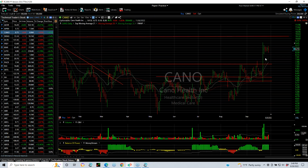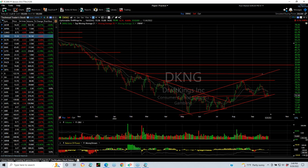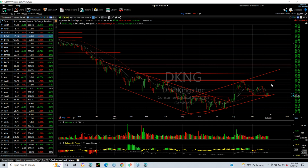CANO broke out after it looked like someone may be interested in acquiring them. Beautiful rounding bottom, breakaway base, and now a flag. DraftKings came down to support in the trend line and is right on it. Can't let it go below 14.5, but the target now is 19 and 22 if it goes forward.